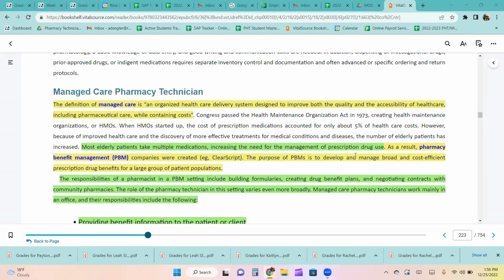The purpose of PBMs is to develop and manage broad and cost-efficient prescription drug benefits for a large group of patient populations. The responsibilities of a pharmacist in a PBM setting include building formularies, creating drug benefit plans, and negotiating contracts with community pharmacies. The role of the pharmacy technician in this setting varies even more broadly.